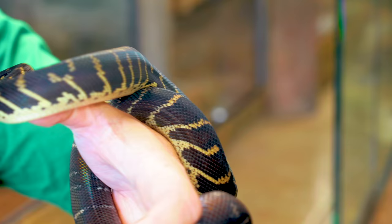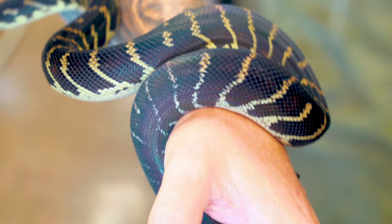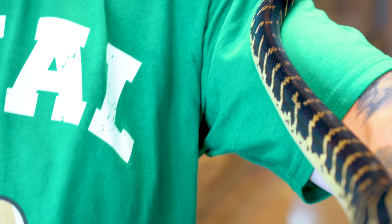The Bolin's python just shed out and looks spectacular. I just have to show it off. This thing is getting close to coming back over here to the reptarium, and I know people are going to love it because it is one of the most ridiculous snakes in the world.